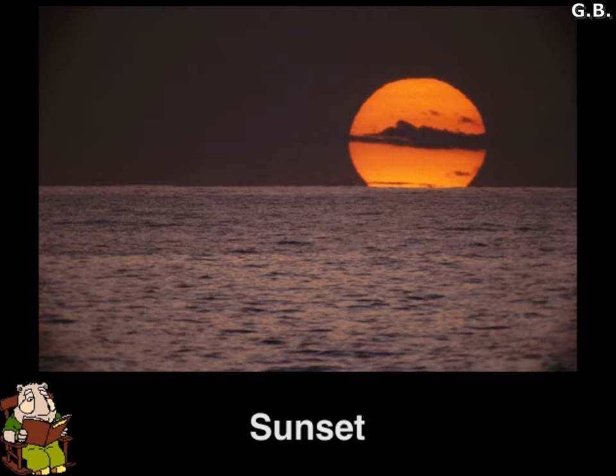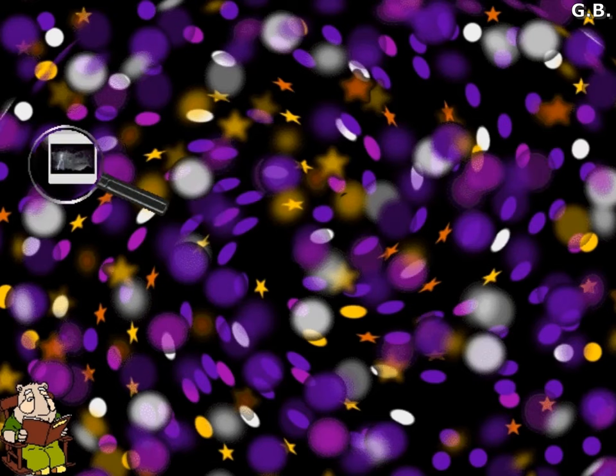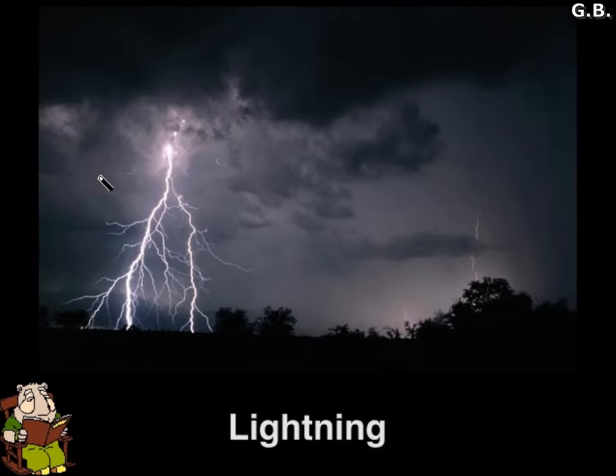This beautiful scene shows our sun setting on the ocean. The sun is a huge ball of fire that gives us day and night. Quite a trick. Lightning can light up a whole town, but only for a second. Lightning flashes and sparks, and then, after a few moments, comes the thunder.